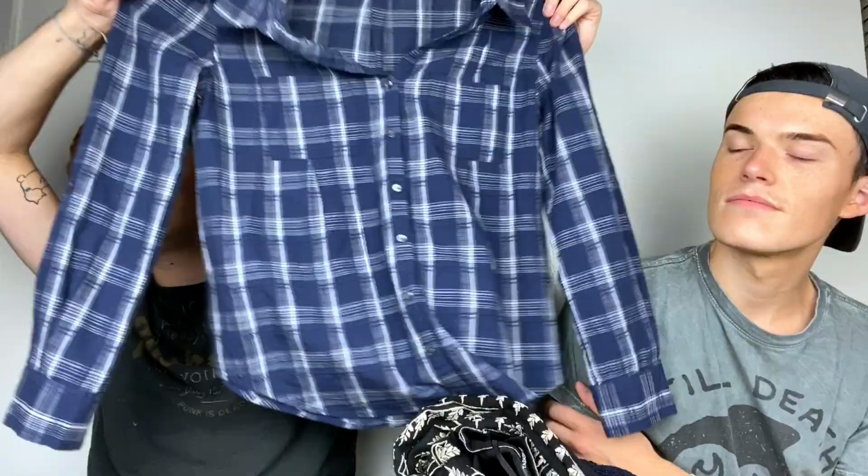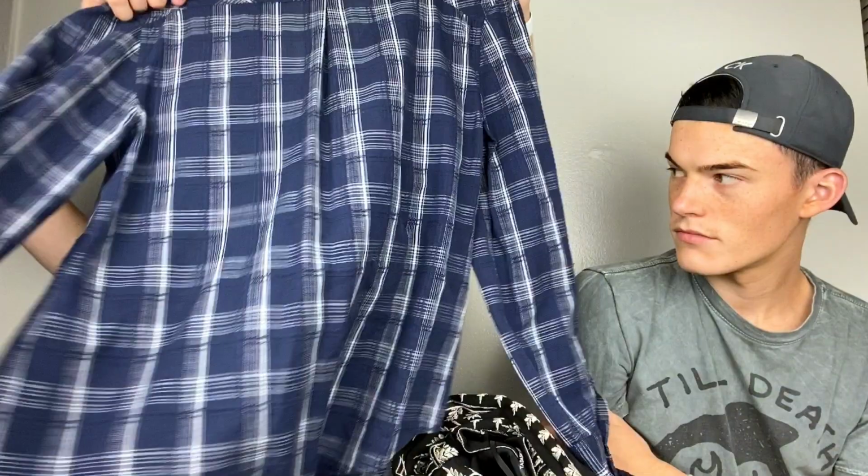Next is a little Joie flannel. Does this button all the way down? It does. It's really cute. It has this kind of blue and white, I don't want to say it's buffalo check. It's checked. It's a size medium, and there's the back.